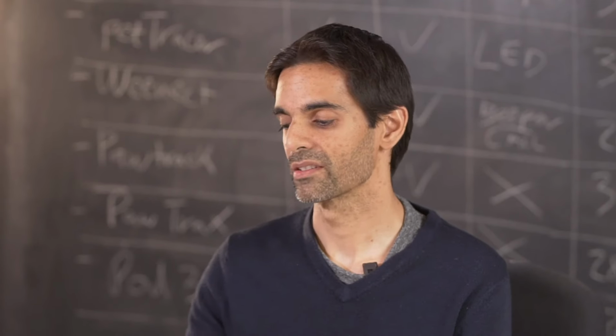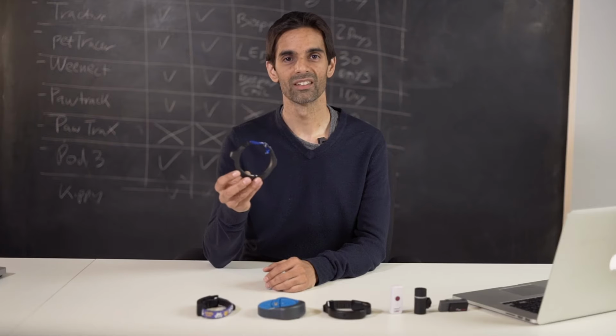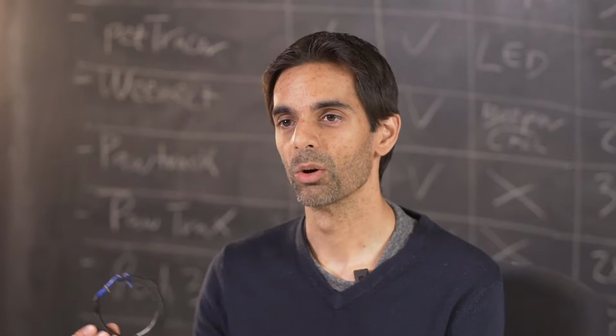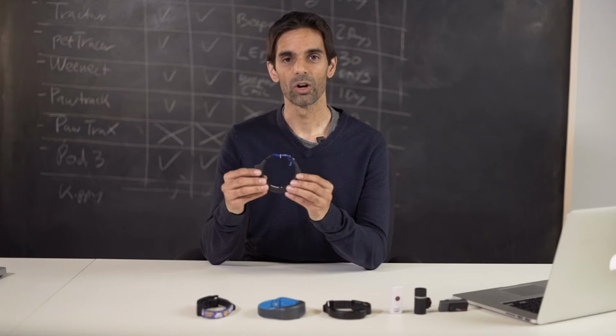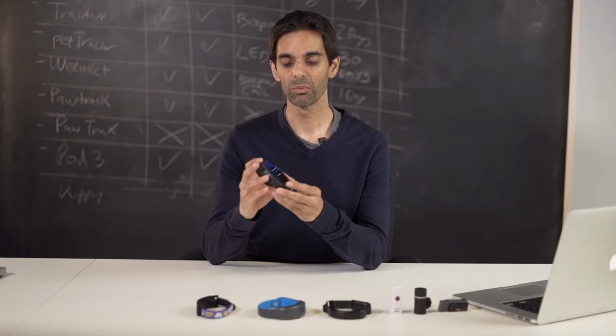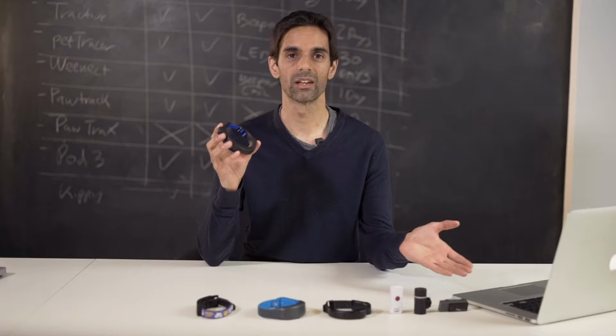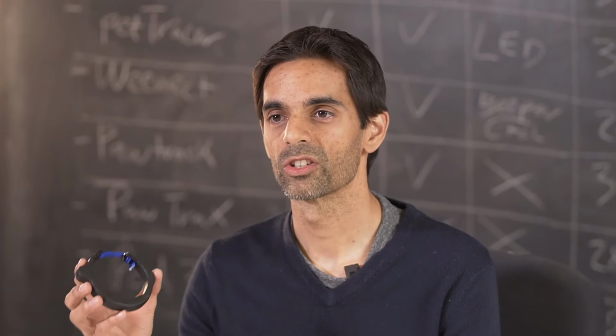This is where petTracer actually shines. It's not only the smallest GPS tracker for cats and the most ergonomic one, it also comes with a battery life of up to 30 days. This is roughly up to 15 times longer than any of these trackers on the table. It also comes with a radio search technology, which allows you to find your cat at places without GPS reception.